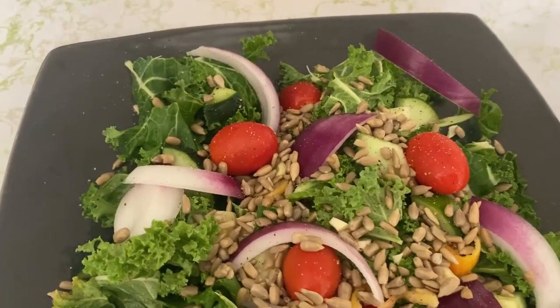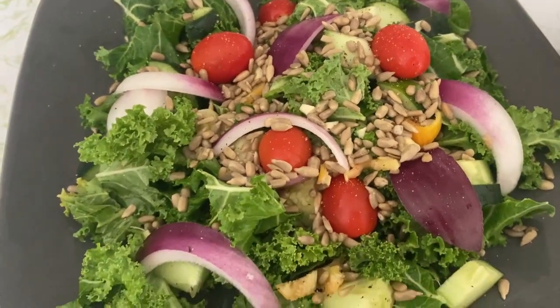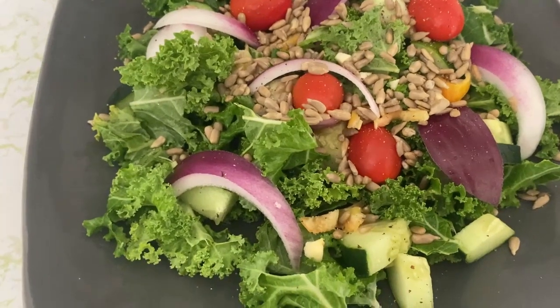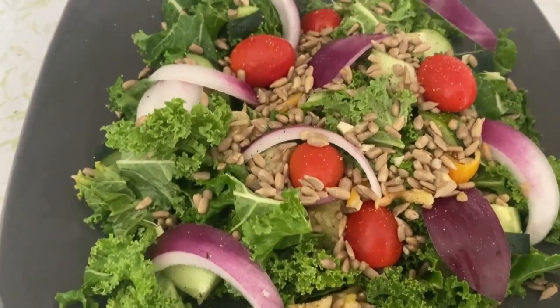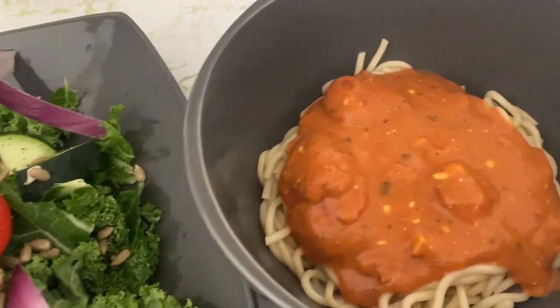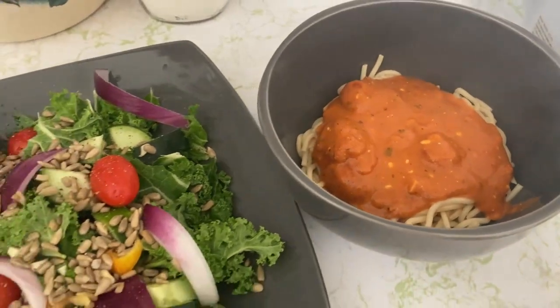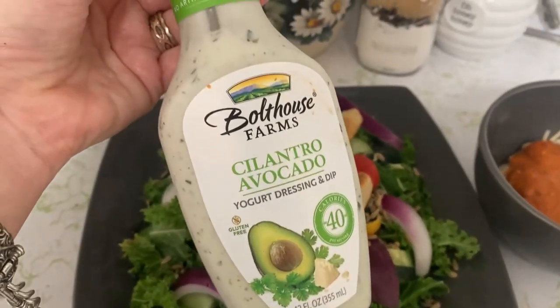And here is the salad that we made for dinner that night. We used kale, red onions, tomatoes, cucumbers. I used one of the habaneros, and we also put some sunflower seeds on top. We also had some pasta left over from the night before, so I had a little bit of that with my salad. And this is my favorite salad dressing.